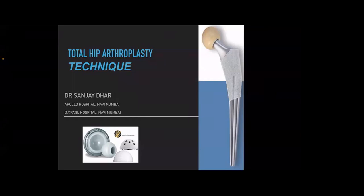Today's lecture is basically on total hip arthroplasty. I'm sure every orthopedic surgeon, particularly general orthopedic surgeons, would love to do this surgery, because it's a very, very common surgery now, and it's a very gratifying surgery, because it gives excellent mobility to the patient.